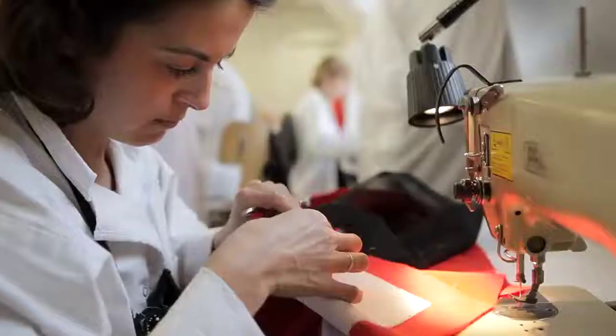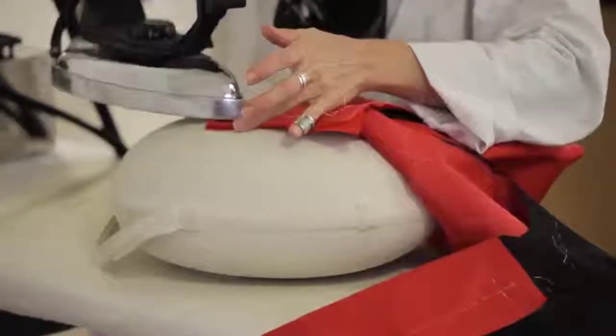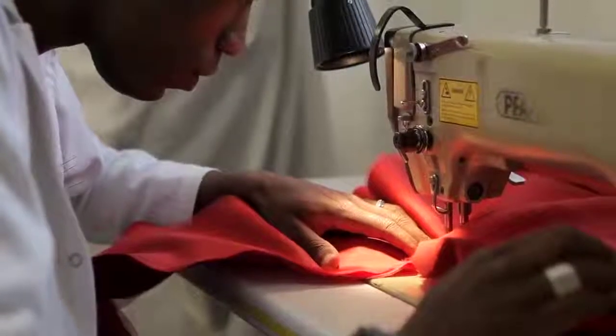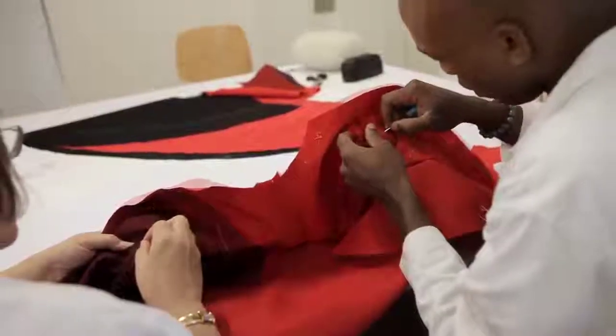The dressmaker removes the basting and gives her piece a quick iron to reshape it, the finishing touch after every stage. On this coat, the sleeves are integrated in the side panels of the jacket.